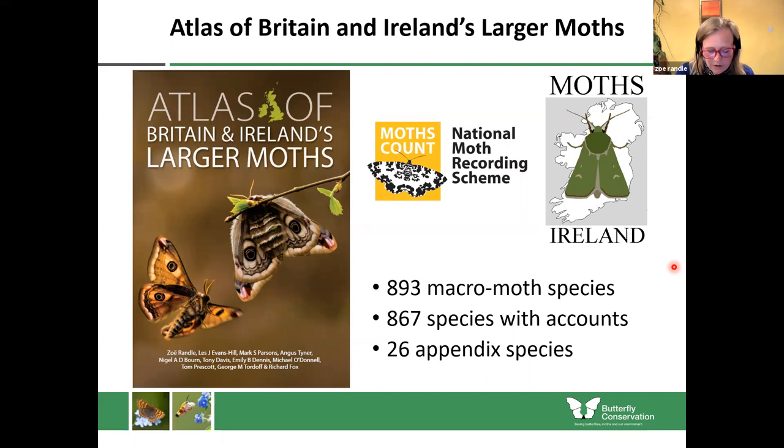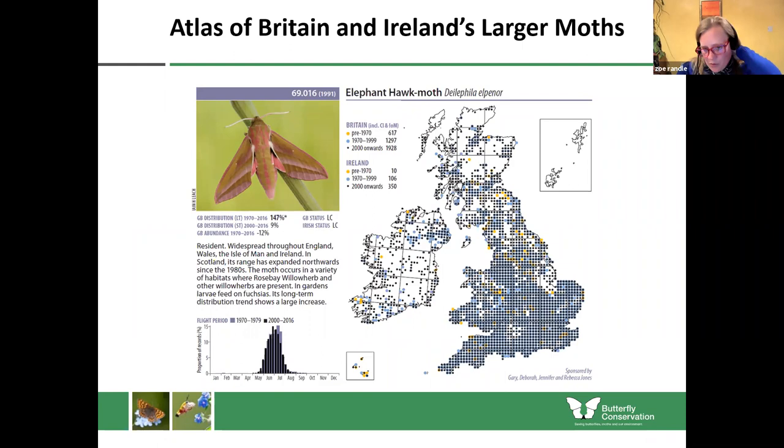So here we are. I'm not sure how many of you have a copy of the Moth Atlas, but this shows an example of a species account. We have an absolutely cracking photograph with the photographer acknowledged down the side, the ABH number and the Bradley and Fletcher number. They've got the distribution map here. Then these little boxes show the number of 10 kilometre squares that the species was recorded in for all the different date classes, for Britain and also for Ireland separately. We've also got the long-term distribution trend, from 1970 to 2016, from 1980 to 2016, or from 1990 to 2016. And then the short-term distribution trend, from 2000 to 2016.